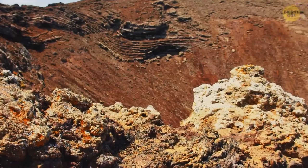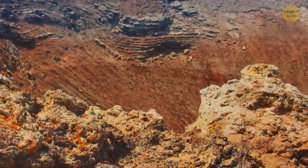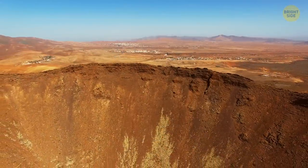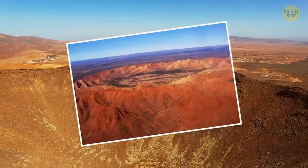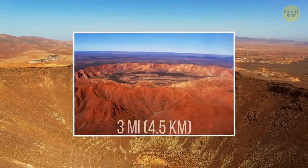It was a really long time ago, so the original crater has been eroded through time. But even today, you can still see its core. A central ring of hills nearly 3 miles in diameter.